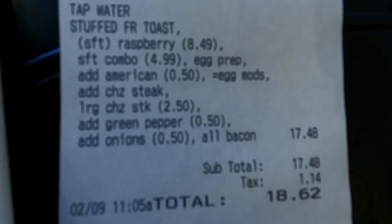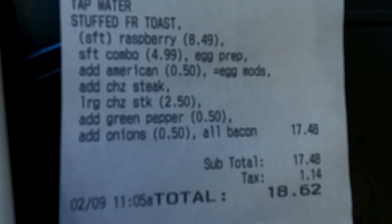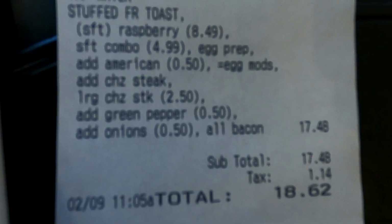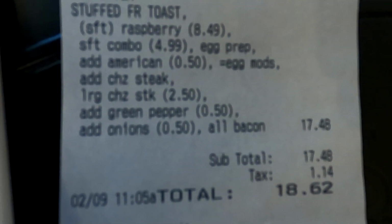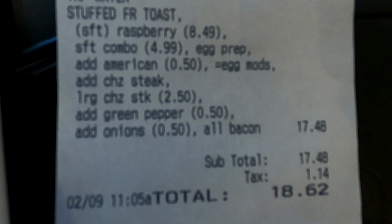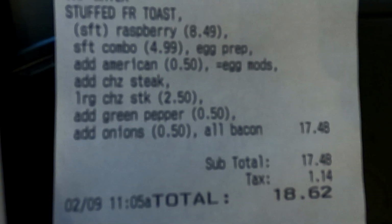Something to note is it is a little bit more expensive to get it with that combo with the special style eggs. I'm personally really glad I had the chance to try it, but it can add up after you add in all those different things. Again, glad I did it this way, but just so you know, it's just sort of what those things can add up to be. And again, personally, I'm glad I got it this way.